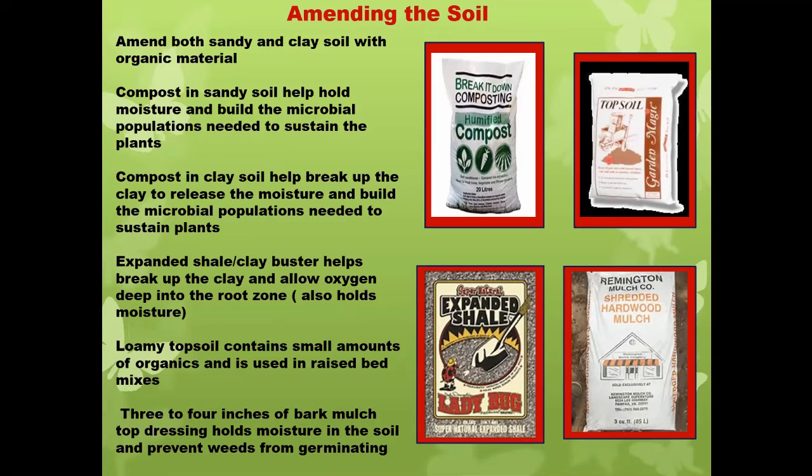Expanded shell, if you're going to make your beds in clay soil, will help break up the clay soil. It'll help hold a little moisture. You can go and get it at the store.